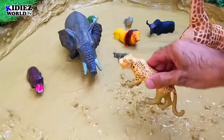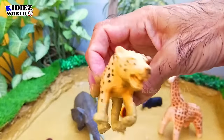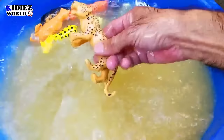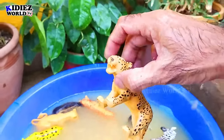And the next we have is a cheetah, the beautiful wild cat. Just look at the shape of this beautiful creature. Let's watch him. Cheetahs are also the fastest animal like leopards. Very fast, in fact the fastest animal on the planet. Cheetah.